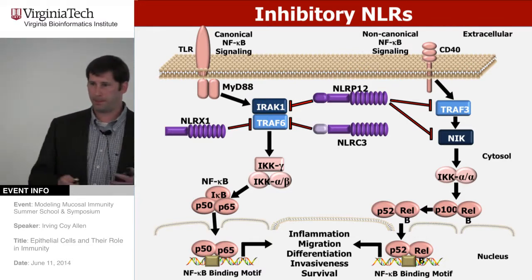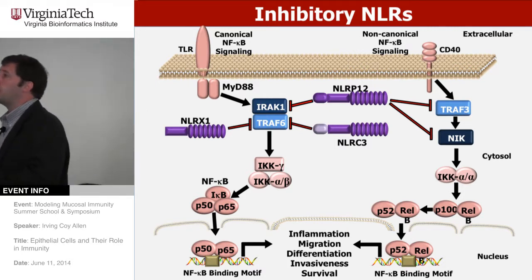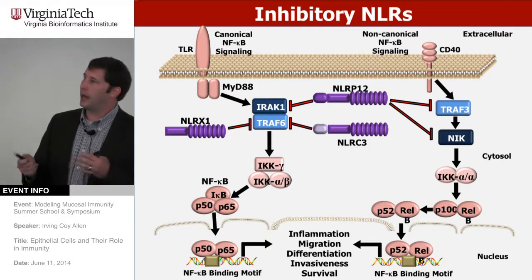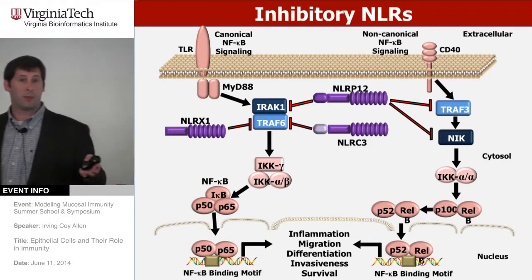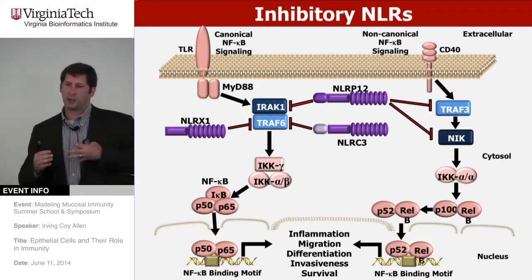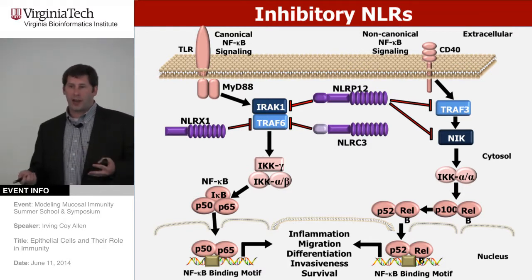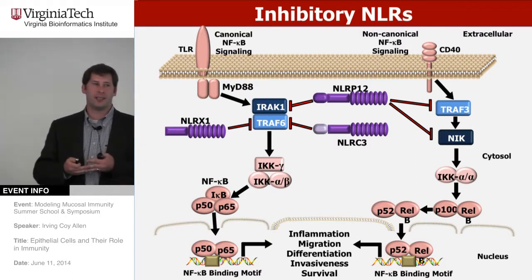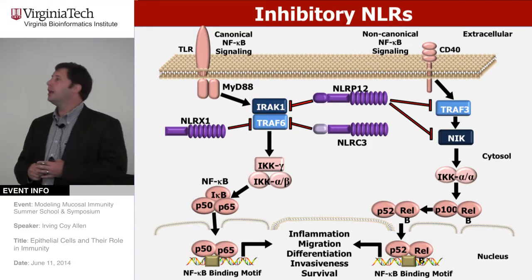Yep. No direct interaction with NF-kappa-B. So far, we do not see any direct interaction. As a matter of fact, the hypothesis is that these NLRs form what's known as a TRAFosome. So I talked about the inflammasome. It's a multi-protein complex. These NLRs are really good at forming multi-protein complexes. So far, all of the inhibitory NLRs have shown an affinity to TRAF molecules, be it TRAF2, TRAF3, or TRAF6. That's a very effective way at inhibiting a pathway upstream and having a far-reaching effect.